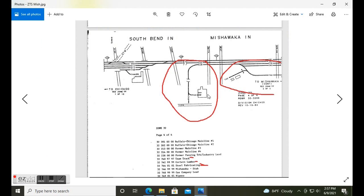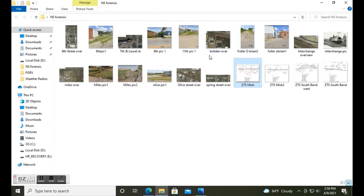Now if we bring up that map again, we're going to look at another area on that same map. Over to the left there, you see a big spur coming down. That crossed 6th, 7th, 8th, and ran almost to 11th Street according to the ZTS map, with a spur going into a steel complex there. Now I think it actually went beyond 11th Street at one time too, but at this time the ZTS showed it only going into the steel. Perhaps that business wasn't active anymore.